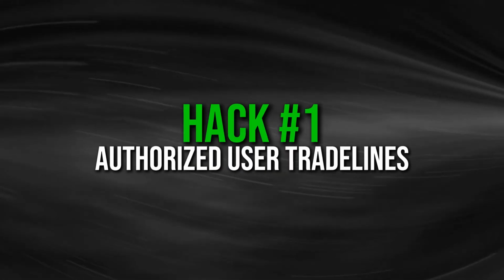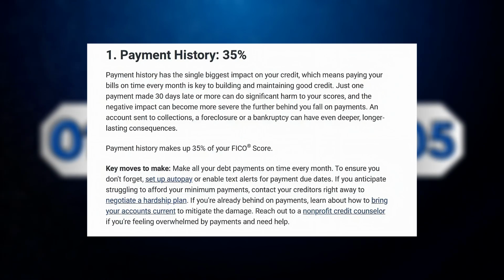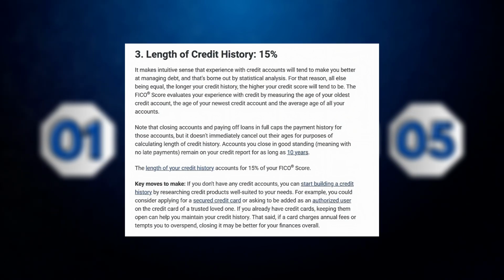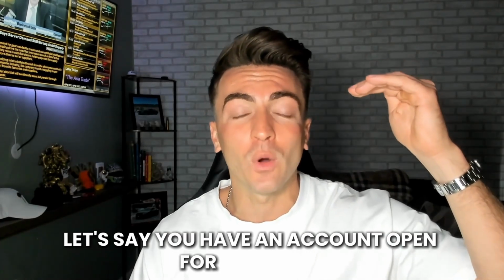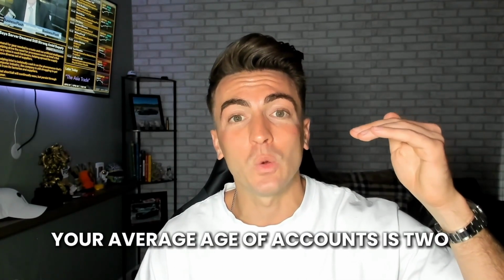Starting off with hack number 1, which is the authorized user hack. So our credit scores are made up of 5 important factors. The biggest one is 35% of our score, which is your payment history. The third largest one, which is 15% of your score, is our average age of accounts, also known as the length of your overall credit history. So basically, let's say you have an account open for 5 years and you open one today, your average age of accounts is 2.5 years.